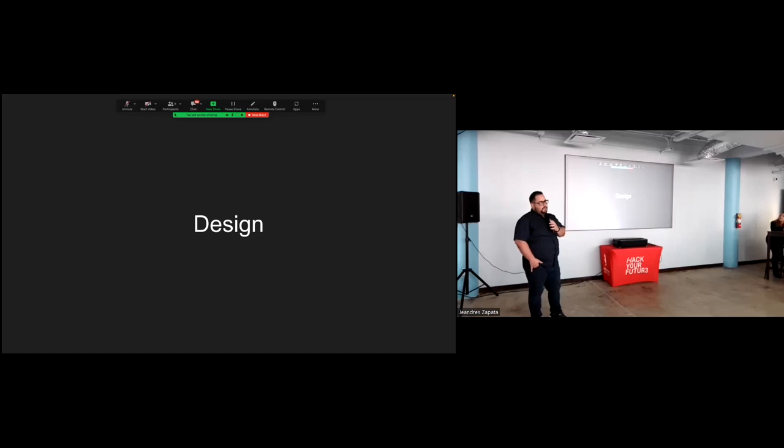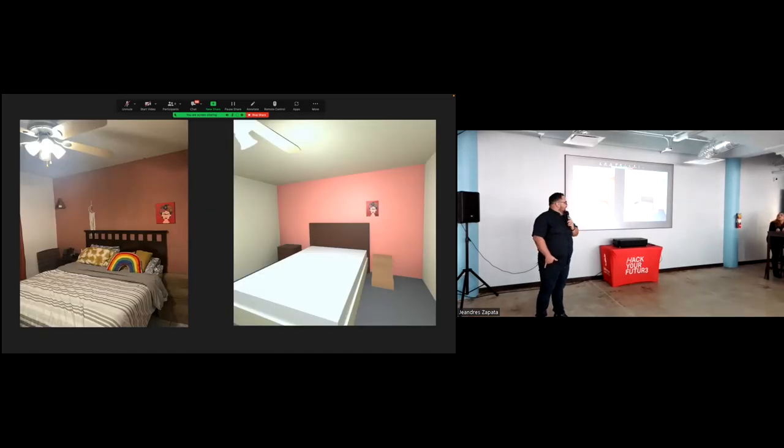So let me talk about the design, right? Because this is something really important to me. The room that you saw there is a room based on my bedroom in real life. And you can see the comparison pictures side by side. The left one is my actual bedroom. The right side is the one that I built in the VR.